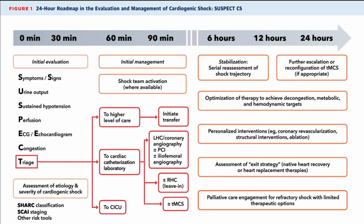From there, our focus is going to be about stabilization of this disease process by serial reassessment of shock trajectory. We previously talked about assessing liver function, renal function, and lactates, as those patients with worsening numbers had worsening outcomes. Optimization of therapy to achieve appropriate decongestion, metabolic and hemodynamic targets, personalized intervention, whether that is coronary reintervention versus ablation, whether that's other methods of stabilizing the disease, assessing exit strategies.